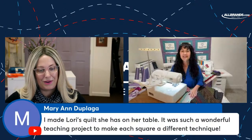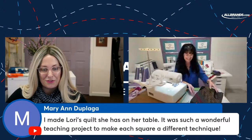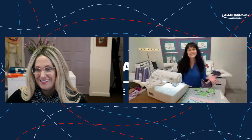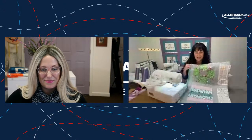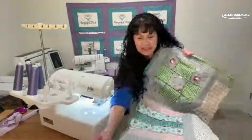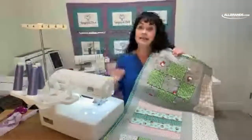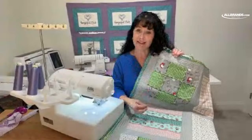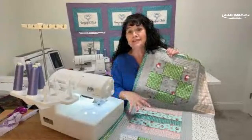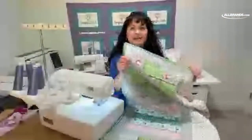Here's another one from Marianne. She said, I made Lori's quilt she has on her table. It was such a wonderful teaching project to make each square a different technique. So this was another class that I designed back in 2020, when we all started staying home more. And I actually designed the techniques class along with this creative techniques quilt project. And you can still pick this program up over on my Serge Fun Club website. I put a lot of fun time into that.